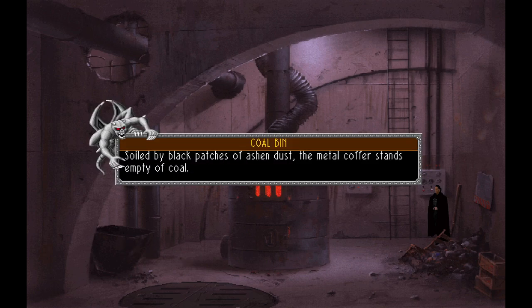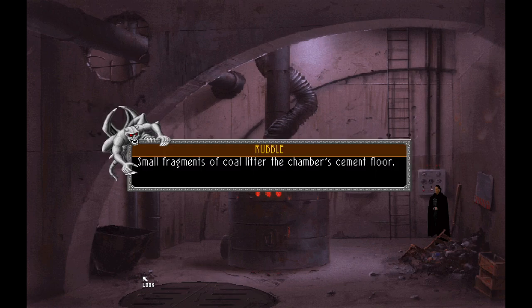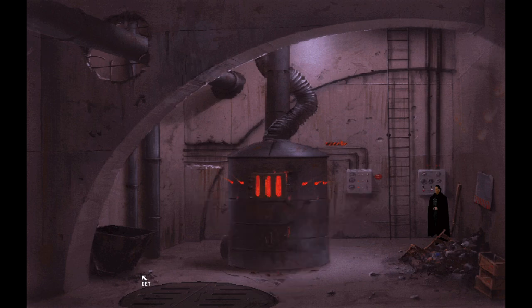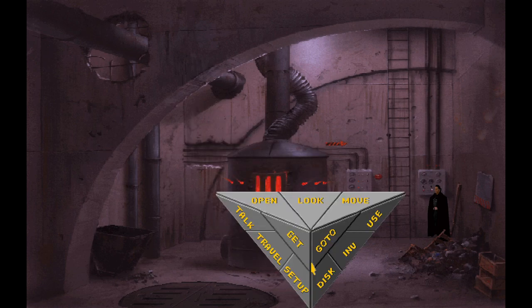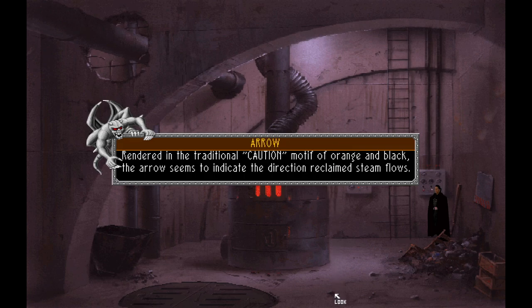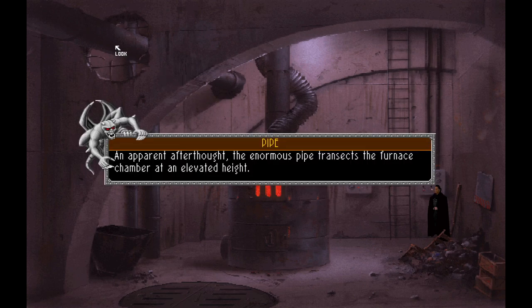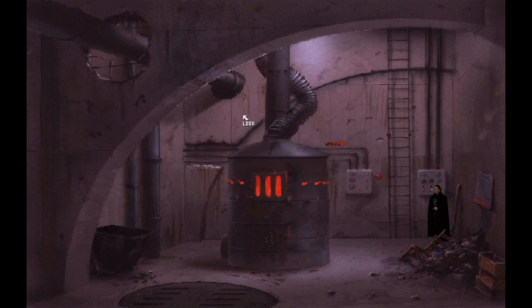Soiled by black patches of ash and dust, the metal coffer stands empty of coal. Small fragments of coal litter this chamber cement floor. Oh, can I get them? I cannot take. Is there like a red thing on the wall here? A circular red sticker cautions against extreme settings on the steam pressure relays. Okay. Rendered in the traditional caution motif of orange and black, the arrow seems to indicate the direction reclaimed steam flows. So, this way. An apparent afterthought, the enormous pipe transcends the furnace chamber at an elevated height.